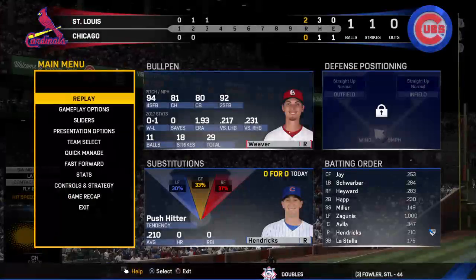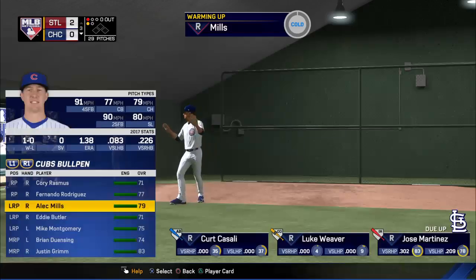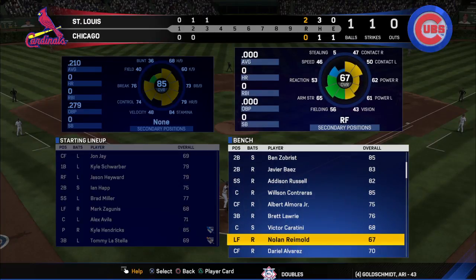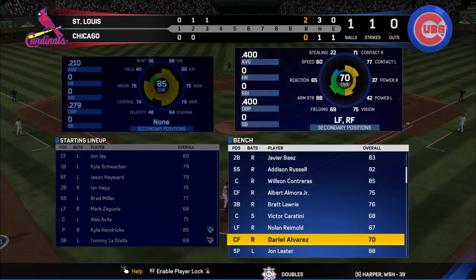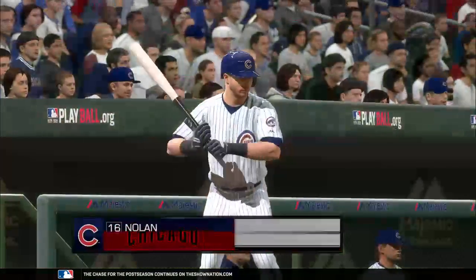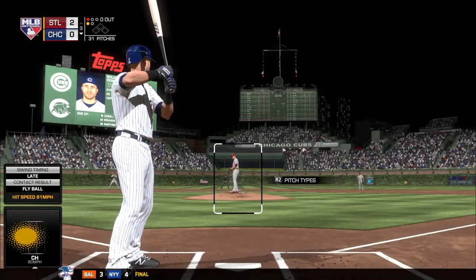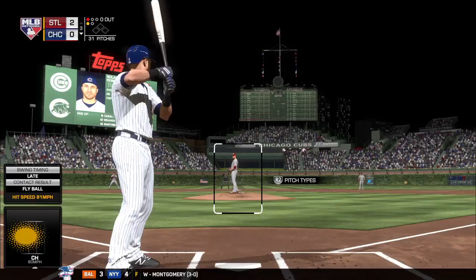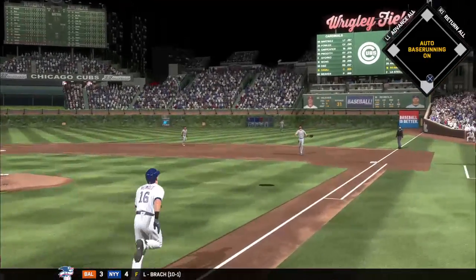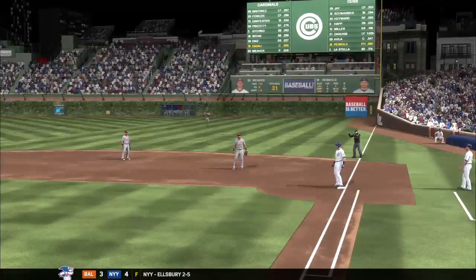Settling in now. Nolan Reimold will get the call here as he'll hit for the pitcher. Number 16, Nolan Reimold. Here's a swing and a high pop-up. Carpenter is under this one, and he puts it away for the first down.